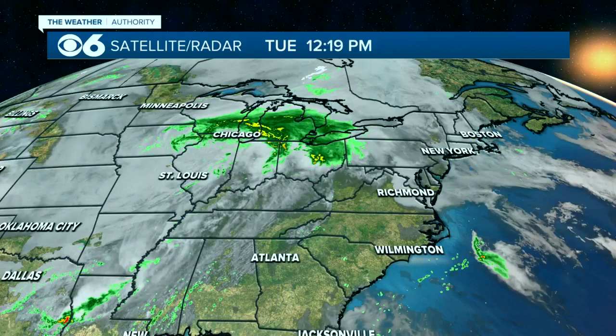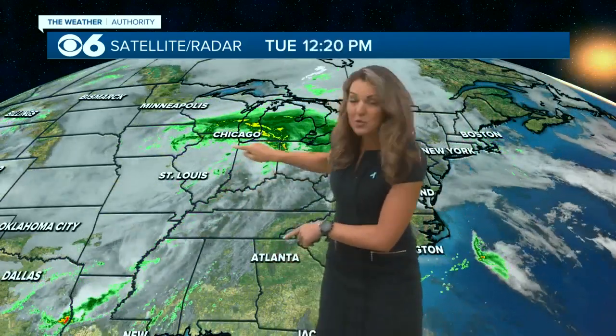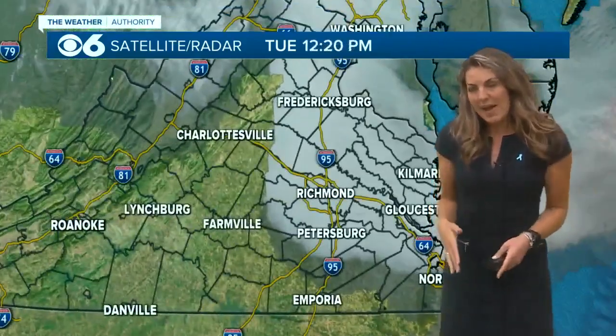Here's your grand setup of everything. That low pressure system out towards the west of us, you can almost see that well-defined cold front. Now, that won't sweep across the area until Wednesday. So we're going to deal with a trough and also a warm front of energy that's going to move throughout the area. That's what's going to impact us today.